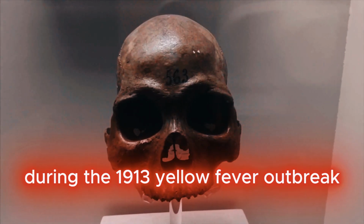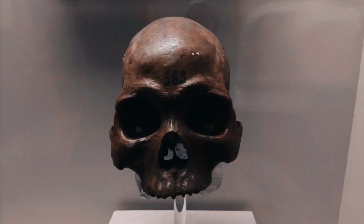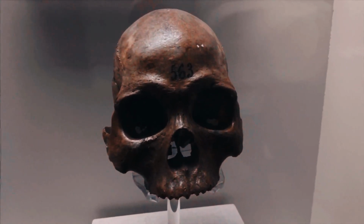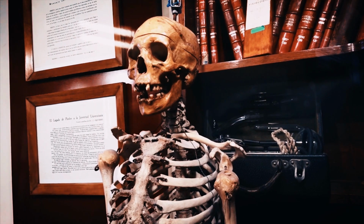"During the 1913 yellow fever outbreak, quarantine laws were extreme," she said quietly. "Doctors would do whatever they thought necessary. This is beyond cruel." The bones were sent to the medical examiner.